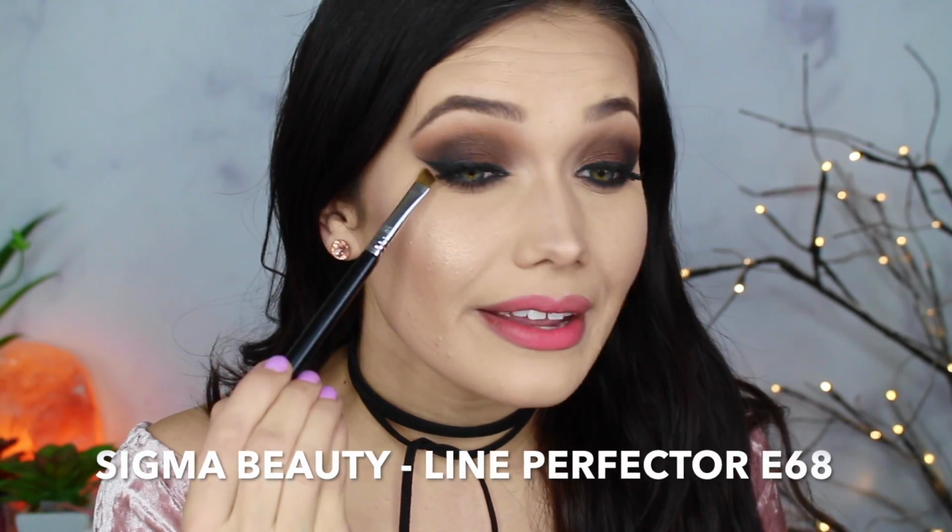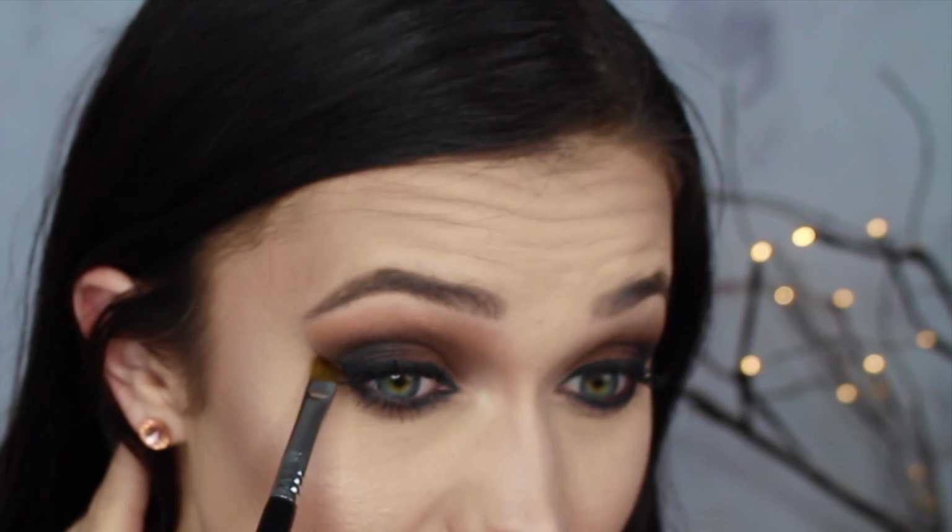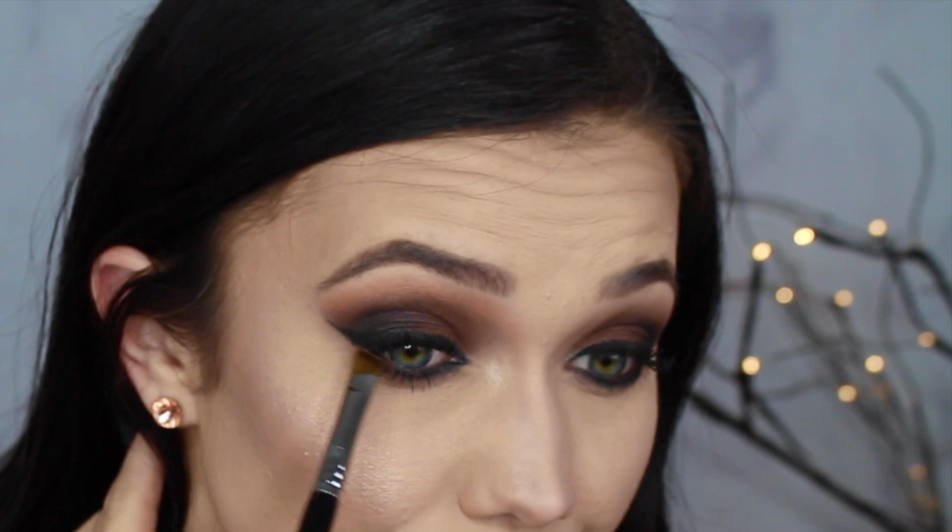Okay, so I actually only have 2 more brushes left to talk about, you guys, so I want to make this short and sweet. They're very simple, but again, necessary for me every single day. This here's the Line Perfector E68 brush. It is what I use today to draw my wing, and that's usually what I like it for, plain and simple. You basically just stamp it exactly where you want it and drag it over. It's so easy. The size of it has made my wing application so much easier. Yeah, I prefer this. I love the big shape of it.